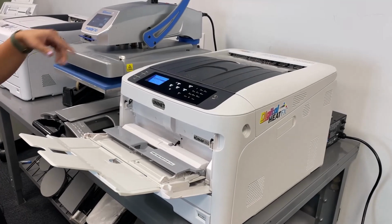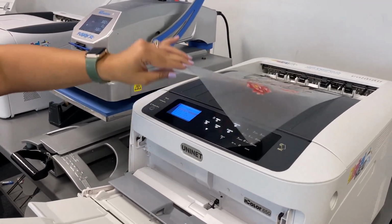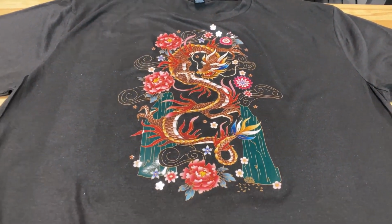Professional results. Achieve professional quality prints with sharp details and vibrant colors. The ability to print opaque white enhances the clarity and impact of designs, making them ideal for designs that demand attention and distinction.